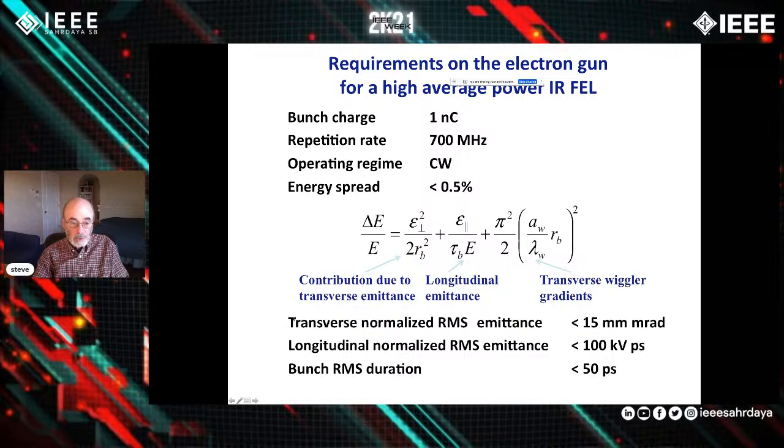One property that you need, and I'll explain a little more as we go on what this really means, is a transverse normalized RMS emittance of less than 15 millimeter milliradians. The other is a longitudinal normalized RMS emittance of 100 kilovolt picoseconds. And finally, to compress the beam into what's required in the FEL itself, you start with a bunch RMS duration, the length of the electron bunch, of less than 50 picoseconds. So as we look at designing an injector gun, these are the properties that we start with.